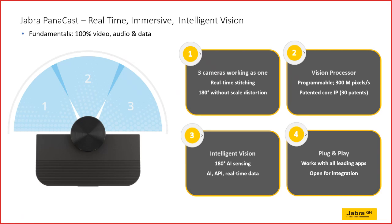video. That processor processes 300 megapixels per second at 39.8 megapixel camera combined, and that's AI sensing. It's doing a little bit more than just using the algorithm to do the stitching, but with Jabra we have an open API and SDK platform, and we have some partners that use Panacast with their own software to book meetings and unbook meetings purely on facial recognition, right down to the fact that someone's in the room, someone's not in the room. So it's actually a little bit more than just a camera.